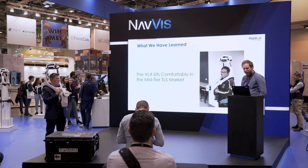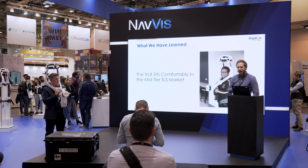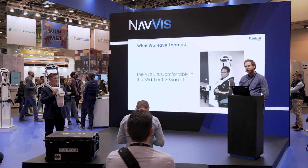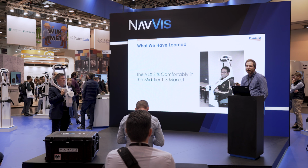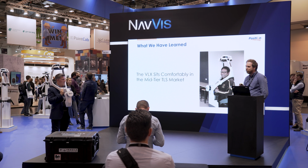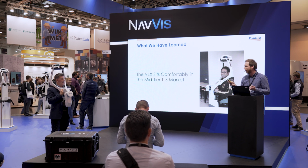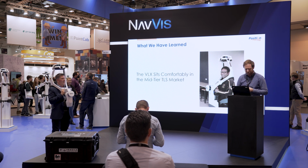We've also learned that the VLX sits very comfortably in the mid-tier TLS market. We are very open with the data captured by the VLX, so we will go out and demonstrate to customers. They will use the VLX, and typically they want to compare it to data that they have already captured with their TLS systems. Ultimately, we leave it up to the customer to decide the parameters of that evaluation. But a lot of the time, they come to the conclusion that the VLX is right there with their TLS products.